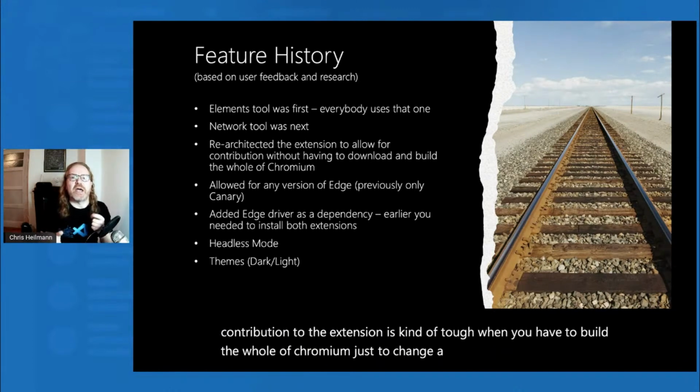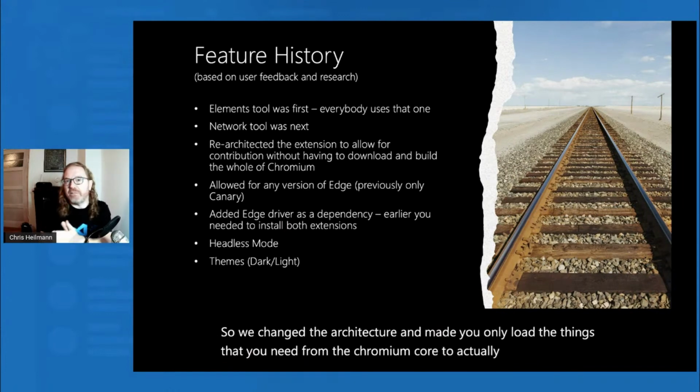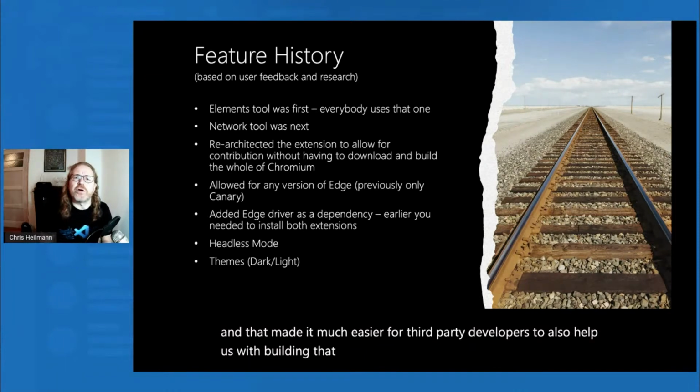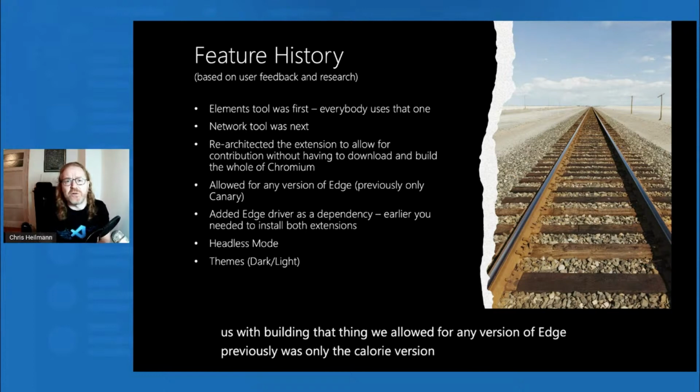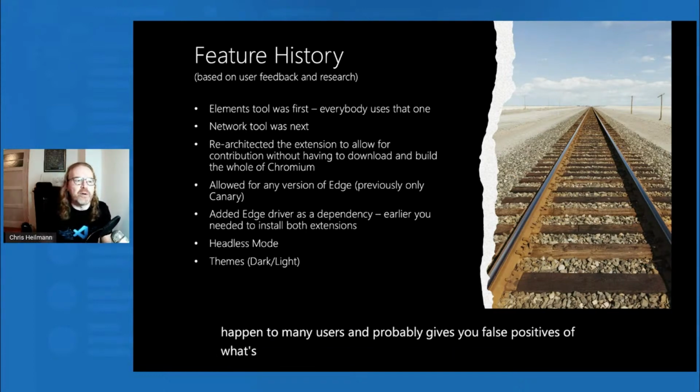So we changed the architecture and made you only load the things that you need from the Chromium core to actually contribute to it. And that made it much easier for third-party developers to also help us with building that thing. We allowed for any version of Edge. Previously, it was only the Canary version, and again, that doesn't have many users and probably gives you false positives of what's possible in your final product.